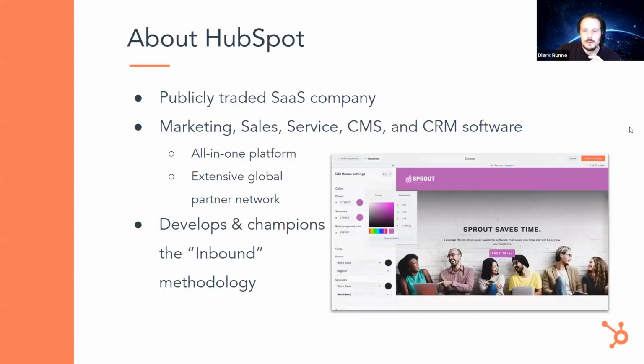First up, a couple of words about HubSpot itself. If you're not familiar, HubSpot is a publicly traded SaaS company operating out of Cambridge. That's where our headquarters is. We're offering marketing, sales, service, CMS, and CRM software. Now, that's quite the lineup. It didn't always used to read that long. We started out with a marketing focus only and have over time added more and more to our offerings. Similarly, we started out focusing very much on small and medium-sized businesses, but have now entered the enterprise market as well.